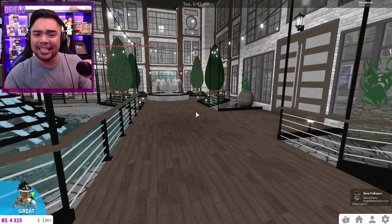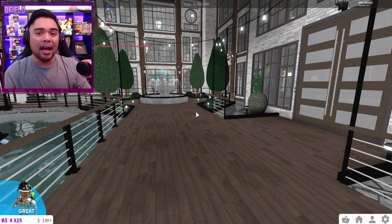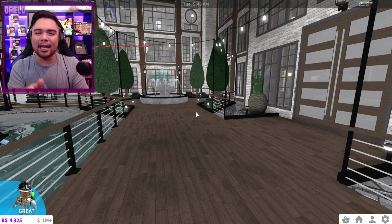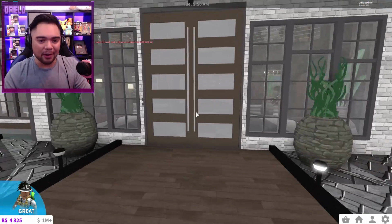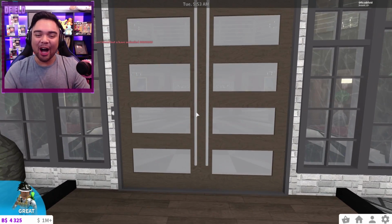But yes, as I did say, this entire mansion layout is designed after our real life academy that Tutu based the design off of. So anyways, let's go ahead and begin this tour right over here. This is going to be the main entrance of this massive mansion.